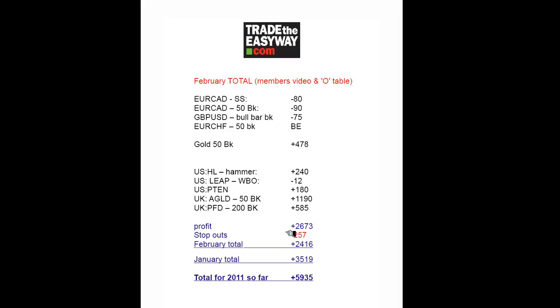So profits for February were 2673, minus 257 for stop outs, so the total was 2416, added to the 3519 in January. So the January-February total for 2011 is 5935.